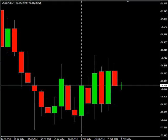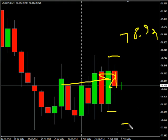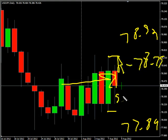We are looking at the US-Japanese yen pair. This pair created an inside bar, closed down. We are looking for it to overall continue moving sideways. Look for it to potentially go as high as 78.92, possibly as low as 77.89. Look for some resistance around 78.75 and look for some support around 78.05.